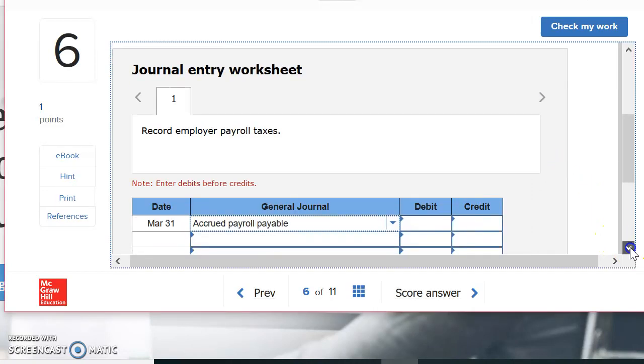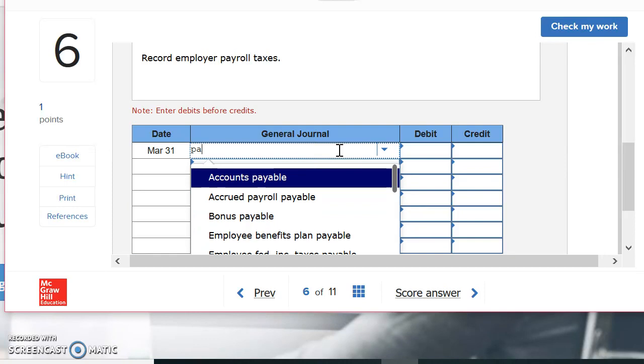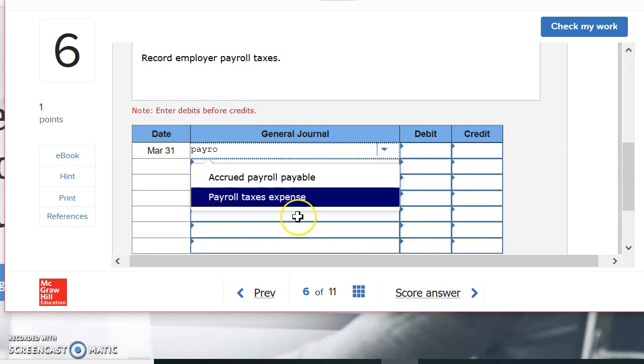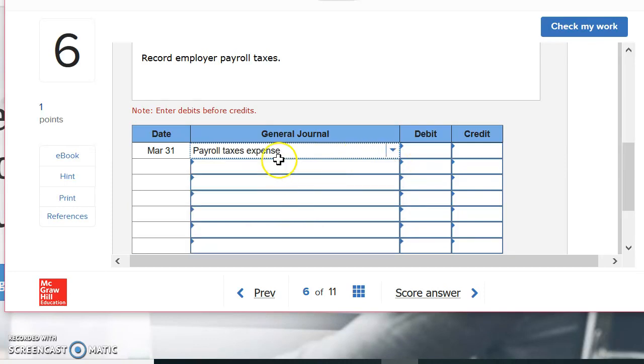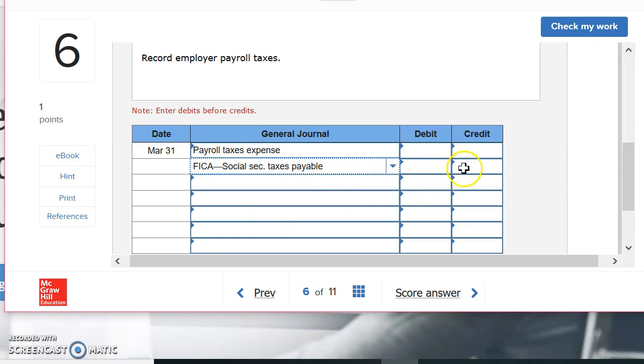Now I did not set up my journal entry yet, but the first debit is going to be to our payroll tax expense. That'll be our debit. And then our first credit will be to our FICA, Social Security, and that's where that $1,364 is going to go. I'm just going to go ahead and list all the accounts that are going to be credited.